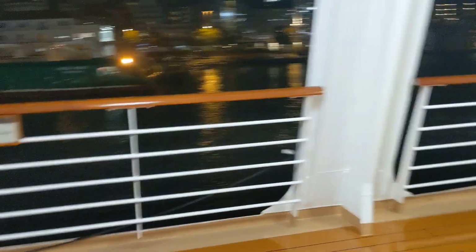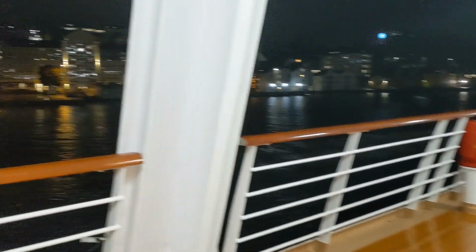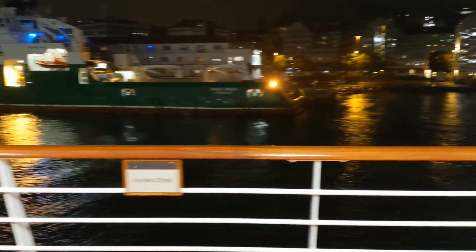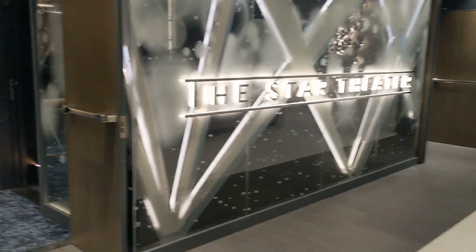So you can get your morning walk in here. The promenade will take you all the way around the ship. You can see here very early morning in Bergen. We had just pulled in, so I want to just give you a quick peek there, but this is where you're going to want to do your walking.